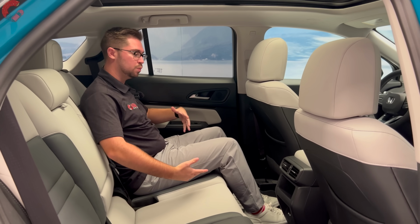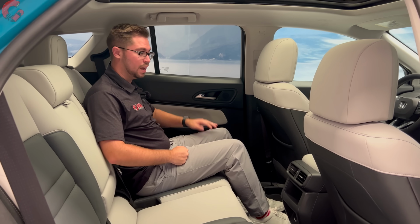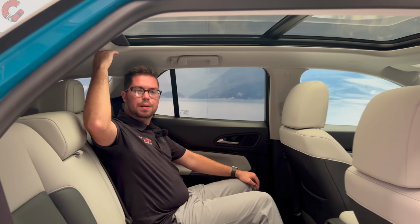Honda always does space really well, and this is certainly going to be just as large as something like a CR-V. I think it might even be larger in terms of legroom. The headroom is not going to be a huge amount. I do feel like this is a little short for an SUV.